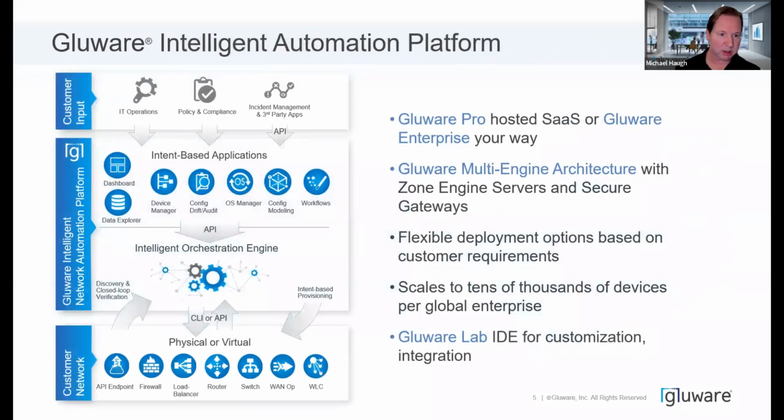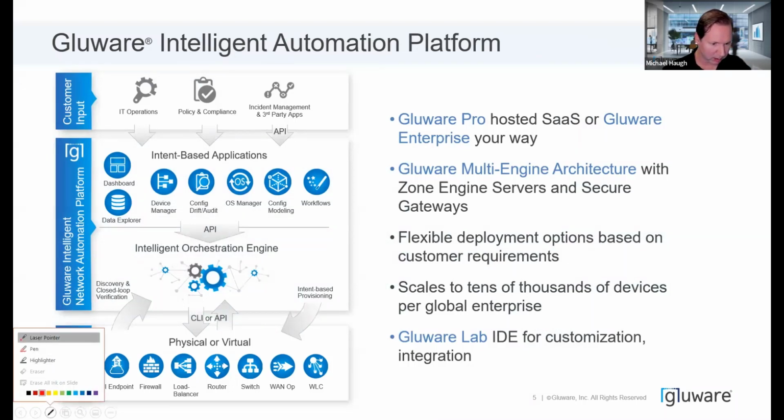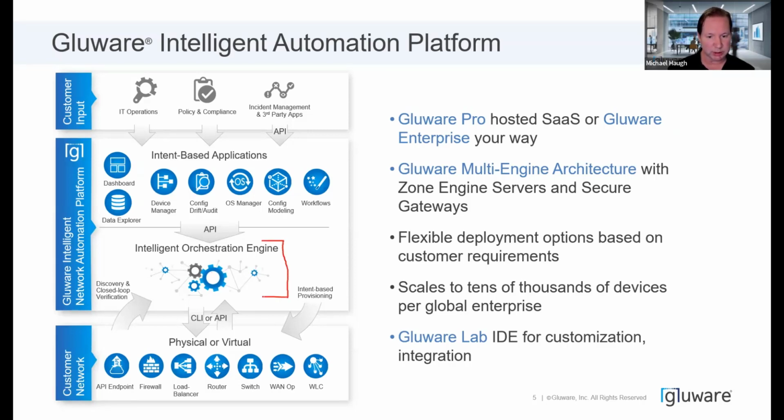So next slide of my two-slide intro. And I will annotate on this one a little bit just for clarity to show you where I'm talking about. I will use my pen. The heart and soul, or the key to the Gluware solution, is the intelligent orchestration engine. This is a data model driven platform and capability where we are processing data models. So when we ingest information about the network, we're wrapping that information in data models. When we are defining configurations and looking at even CLI, we're wrapping that in data models and defining it in the system.